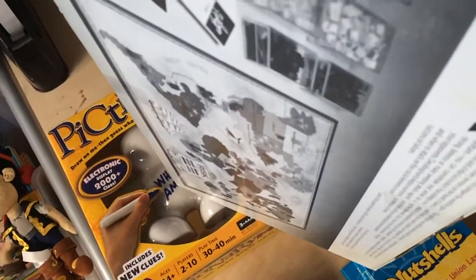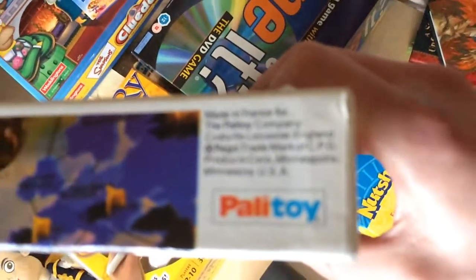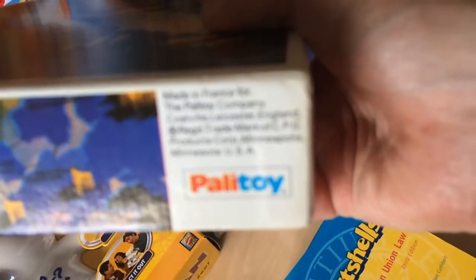Let's have a look. No, I can't. Oh yeah, there we. Oh no, that's not it. I'm just looking at that there, but that's actually not it. No. Is it not on this side? No, it's not there anyway.